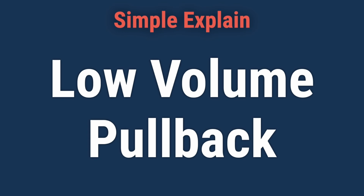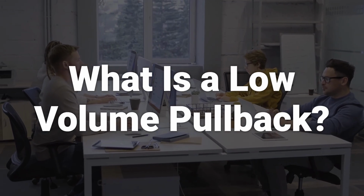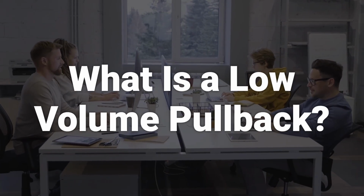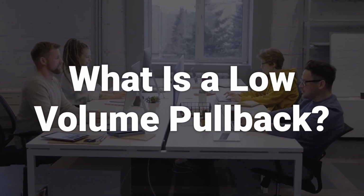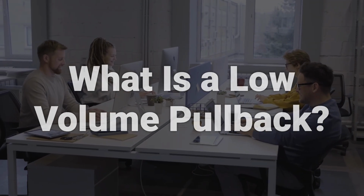Today, we will talk about low-volume pullbacks. A low-volume pullback is a technical correction towards an area of support that occurs on lower-than-average volume. Since the move occurs on low volume, traders often attribute the pullback to weak longs locking in profits rather than a reversal.